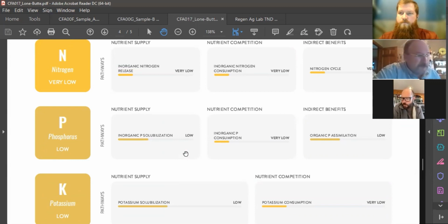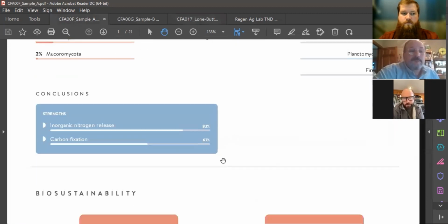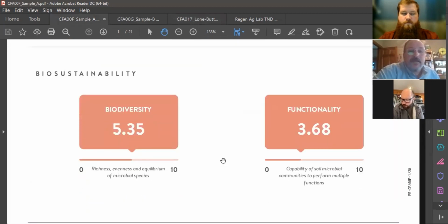Okay. Can you guys go back to sample A real quick and look at the biosustainability? Yeah. We don't like this piece of the report, but okay, we'll talk about it. My functionality looks kind of low. What would I need to do to bring that functionality up? And then biodiversity, 670 species seemed pretty good to me, but the biodiversity is not very high.